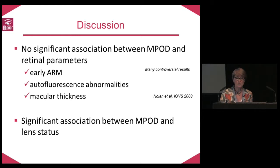But anyway, in the Alienor study, we didn't find any correlation. We also didn't find any correlation with autofluorescence abnormalities, but we think that it is because of the method we chose for measuring the optical density. It's autofluorescence, so it's hard to demonstrate any correlation with autofluorescence abnormalities. And concerning macular thickness, to our knowledge, there is only one paper showing a correlation between the macular thickness and MPOD. Here we didn't find any, but maybe it's because the way we measured the macular thickness is not accurate enough.